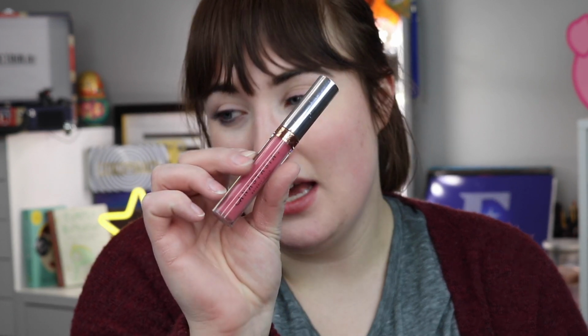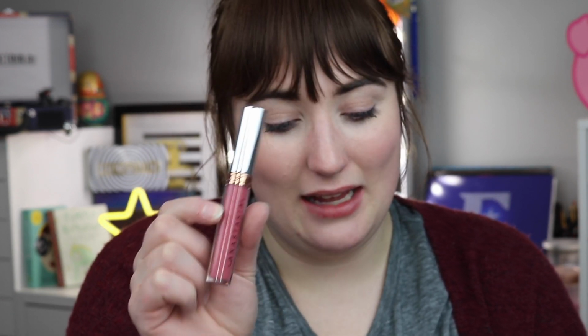Next is my all-time favorite shade from Anastasia Beverly Hills, and that is Dusty Rose. This is the most wearable pink shade, and I love it so, so much, and I always will. And I have multiples of this one, so hopefully we find those later.